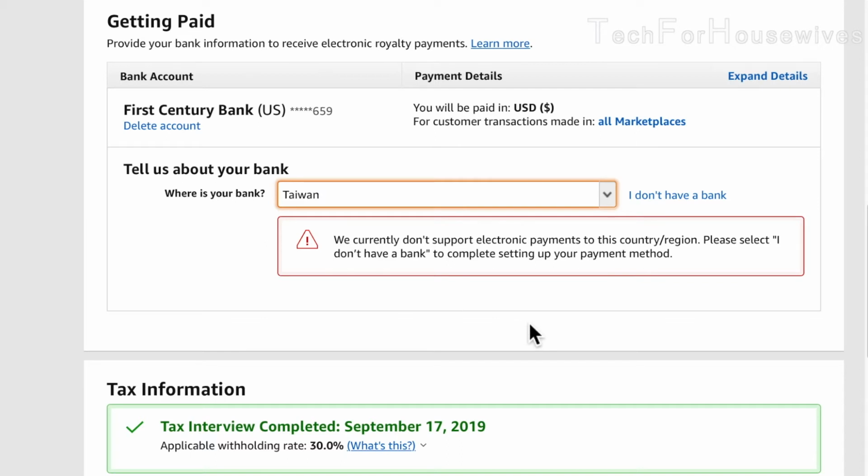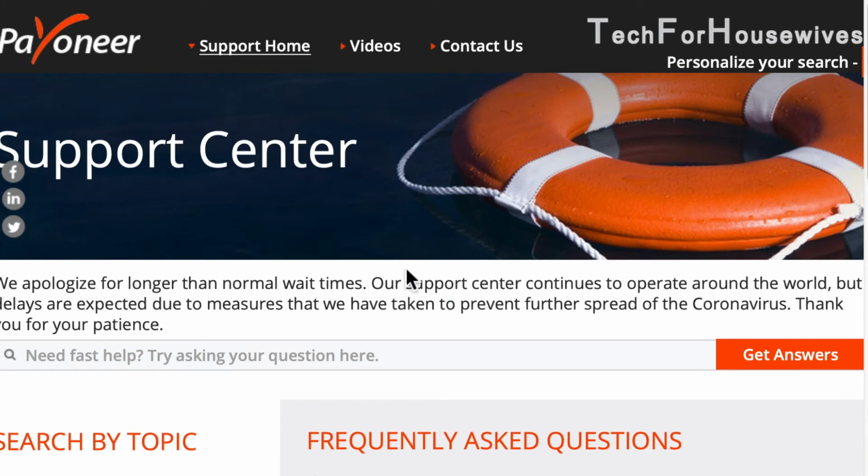How do you set up an account with Amazon if you do not have a bank account that affiliates with them or works with Amazon? Well, I found one solution at least. Payoneer or Pioneer. I'm not exactly sure how they want to pronounce that. Let's just say Payoneer for the sake of clarity.